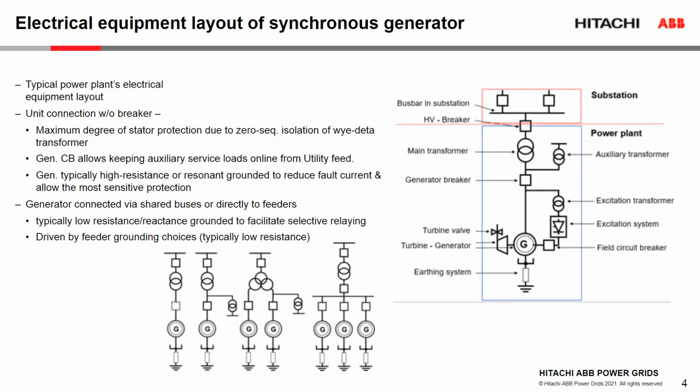First, on the electrical equipment layout, on the right-hand side, this figure illustrates a typical power station, a power plant. You have the generator, you have your turbines, and then your excitation system. The generator is usually connected to a unit transformer, and from the unit transformer you connect to your high voltage system. So there are two types of connection of the generator.